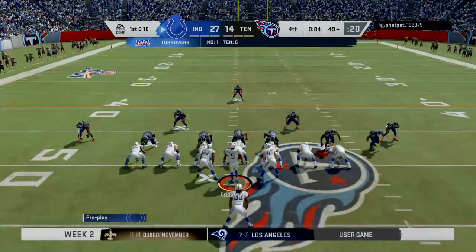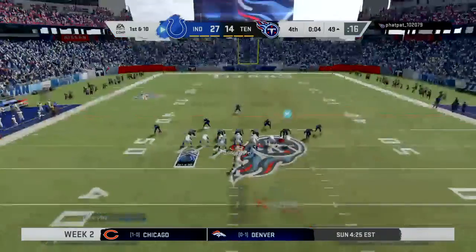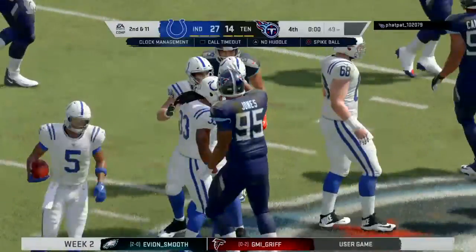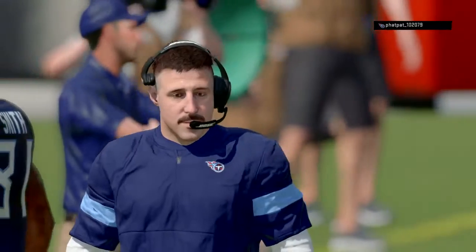Here we go. Here we go. You know the base. And they'll indeed take a knee. So this one winds up an Indianapolis victory.